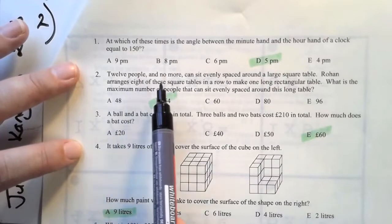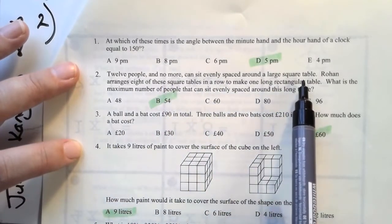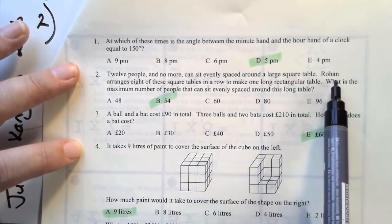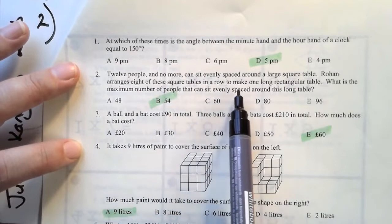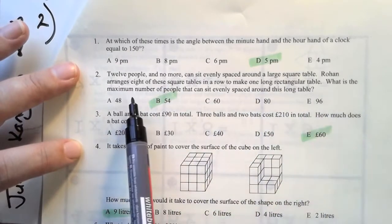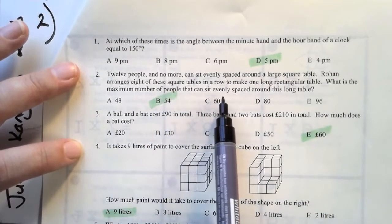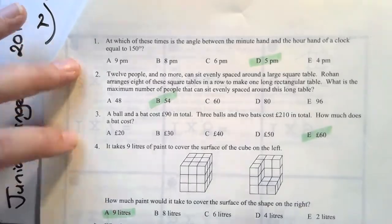12 people and no more can sit evenly spaced around a large square table. Rohan arranges 8 of these square tables in a row to make one long rectangular table. What is the maximum number of people that can sit evenly spaced around the long table? And there are 5 possible answers.